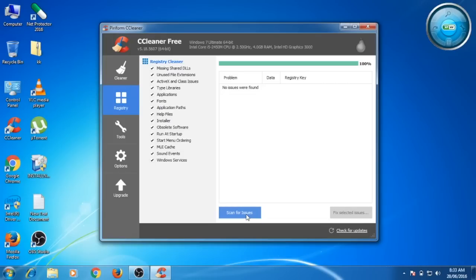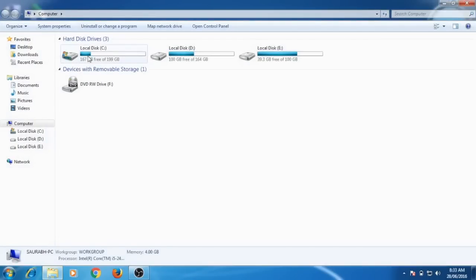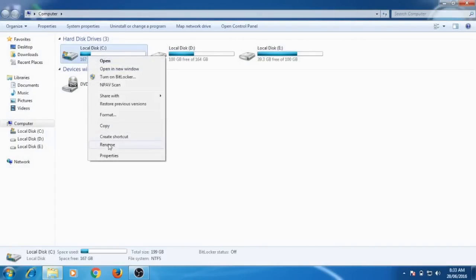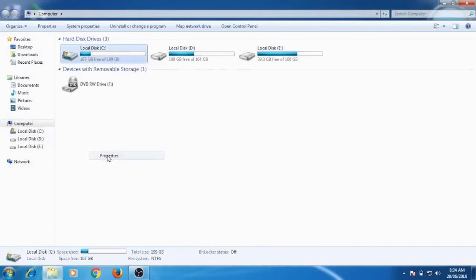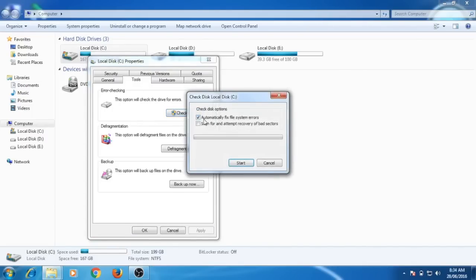So this was about CCleaner. Next, we will see some of the features that are pre-installed in your Windows. When you click on Computer, right click on any hard disk drive, then click on Properties, go to Tools. Error checking is the best practice to maintain your hard disk. When a hard disk is there, sectors and tracks are made. So click on Check now, automatically fix file system errors and scan for and attempt recovery of bad sectors.